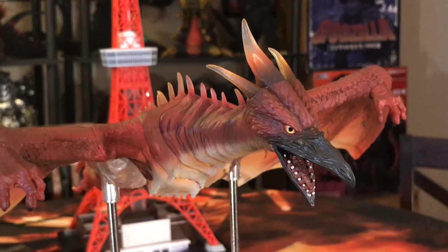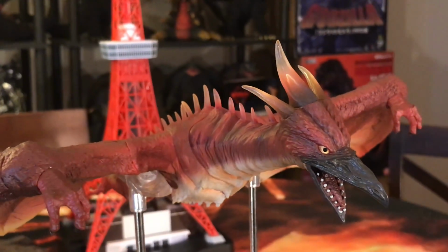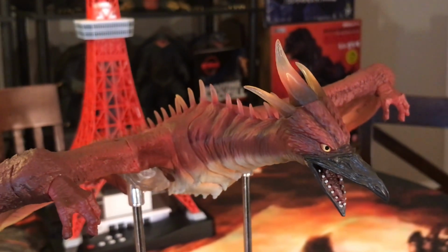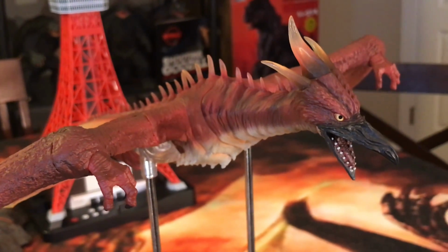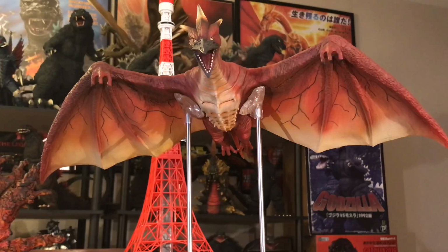And those are made out of translucent material, no different than Varan. The spikes off of Varan, whether it's the 25 centimeter, the 30, or the Favorite Sculptor's line, they have those translucent spines on Varan's back. So they did the same thing here with Rodan, Fire Rodan, excuse me, where you can shine some light right through it, which is kind of reminiscent of the film, because remember when Rodan did transform into Fire Rodan, he does have that ability to shoot fire, kind of like Godzilla.